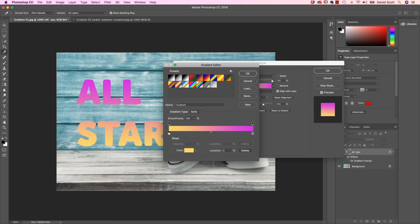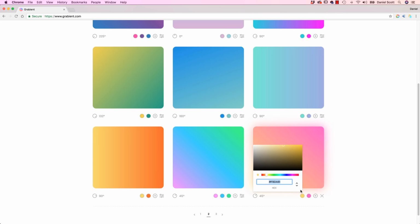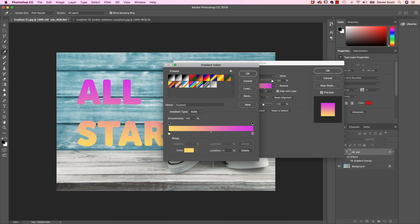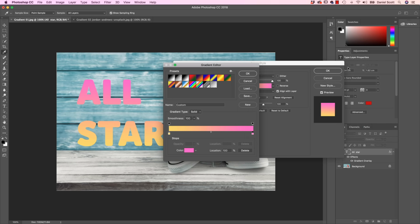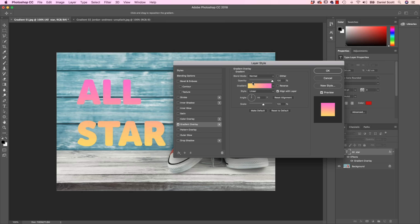Let's click OK. I'm gonna jump back into Gradient. Grab this end here. I'm gonna leave the hash off, copy it. Back to Photoshop, double click this house, grab him, paste this one. I love those colors. I'm gonna click OK. Click OK again.